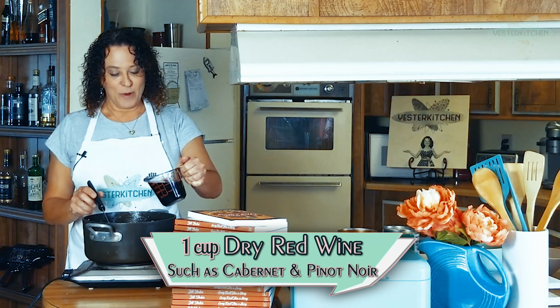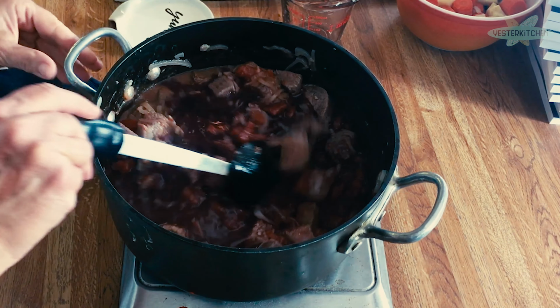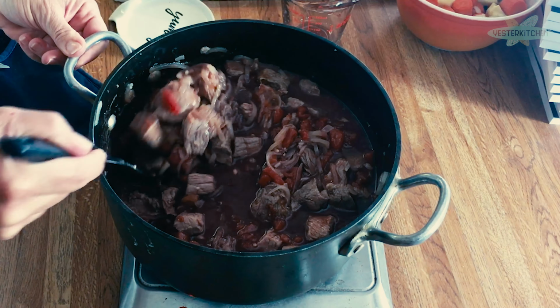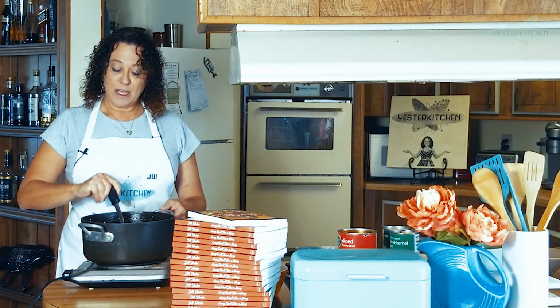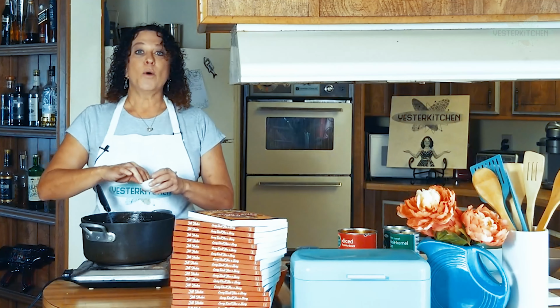A cup of red wine. Yes, I am using a full cup. I'm using Cabernet Sauvignon, which is what I like, but use what you like. Don't use wine that you really don't like the flavor of just because it's cheap, because you're just gonna get that cheap wine flavor.